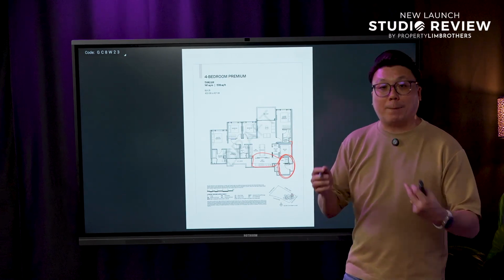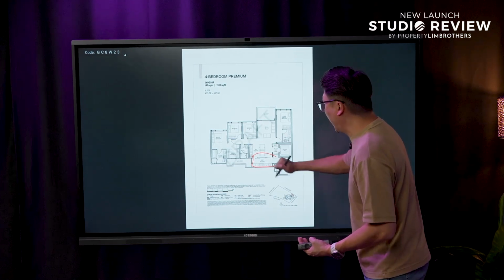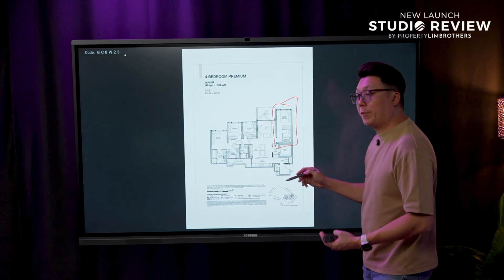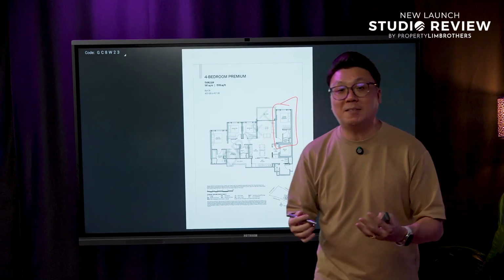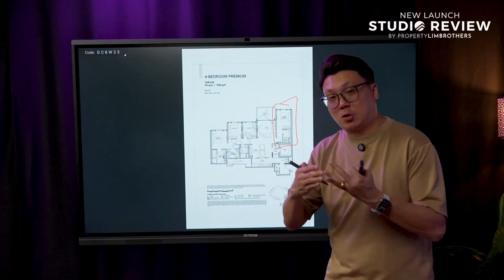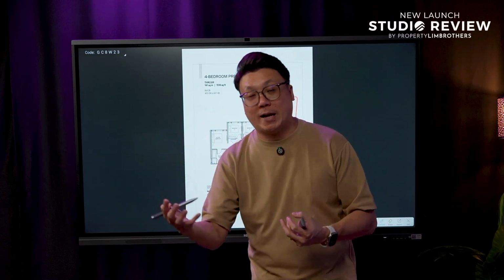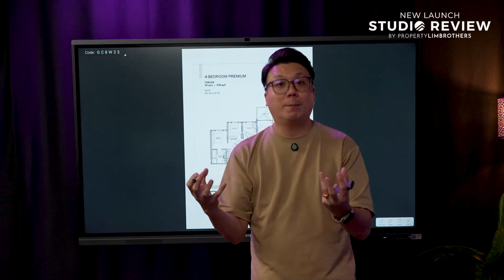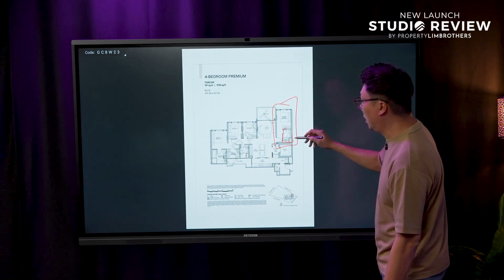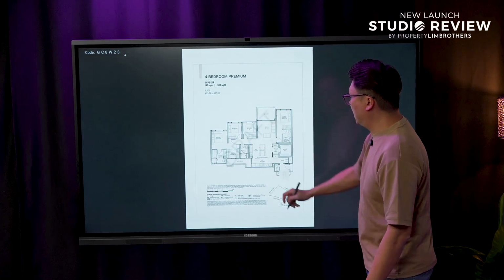This unit is also my personal favorite kind of 4-bedroom unit. Why is that so? It's because you get a junior master kind of concept, right? So with a junior master concept, it also means that you will get a 4 bedrooms with 3 bathroom configuration, as compared to some of the projects where they offer you 4 bedrooms, but you only get one common bathroom and one master bathroom. So with a junior master concept, you get an extra bathroom over here, which is your junior master ensuite bath, right? And this is a concept that they have.